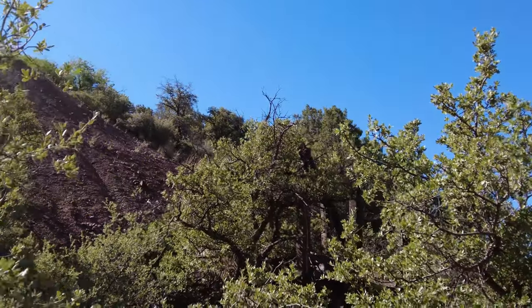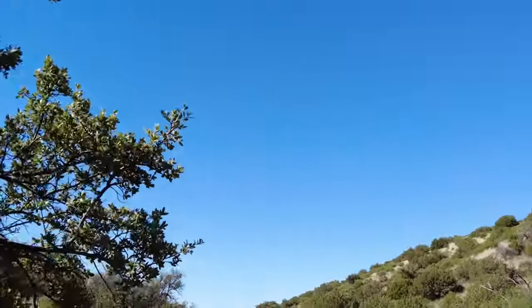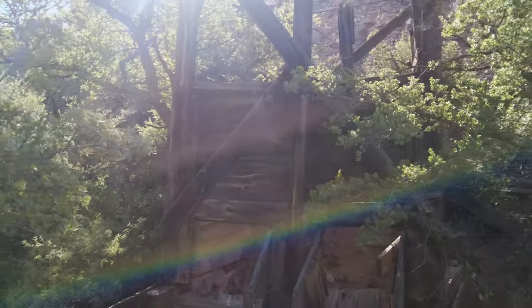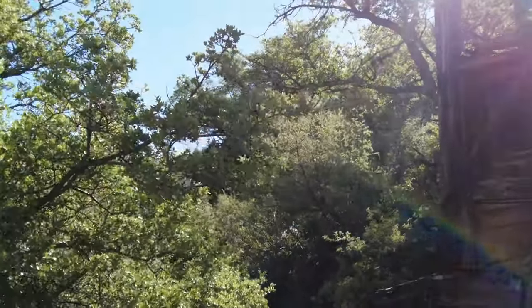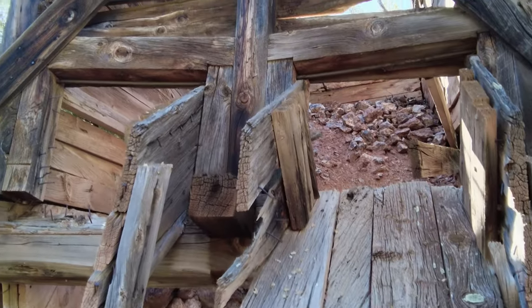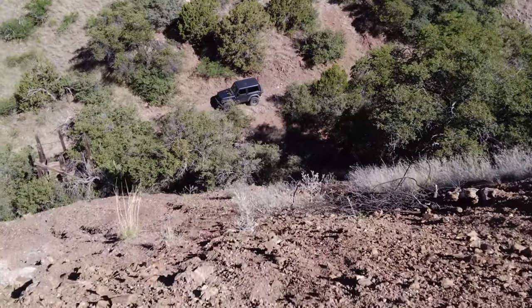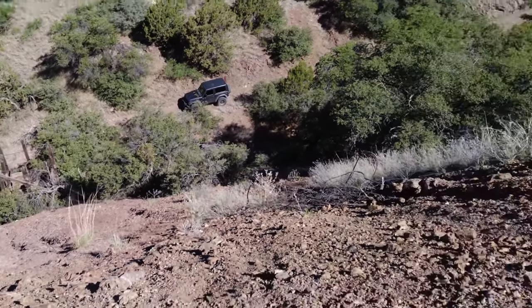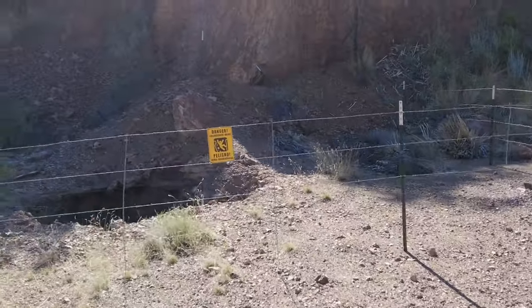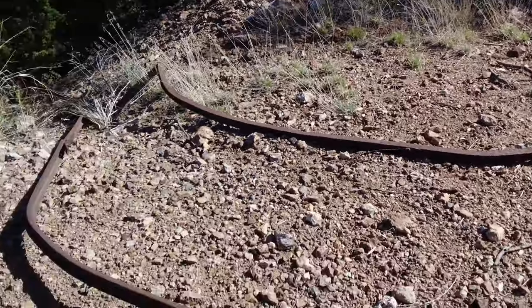There's an ore chute right there, and up there's the waste rock pile. I almost guarantee you it's going to be a shaft. And here's another, a better look at that mine shaft. I mean the chute, the ore chute. Head up the hill. Okay, I made it up here. There's the ore chute. There's some tracks right there.